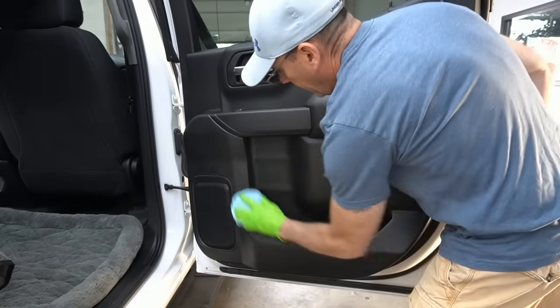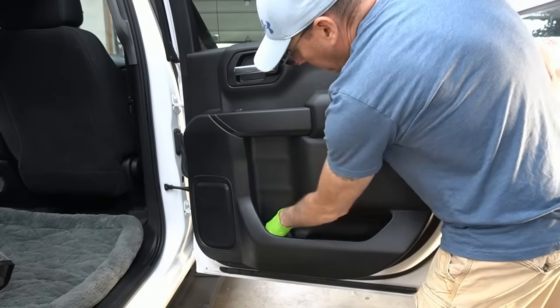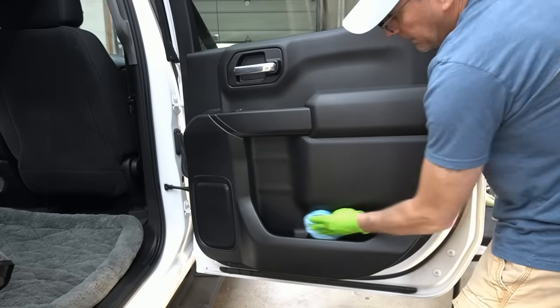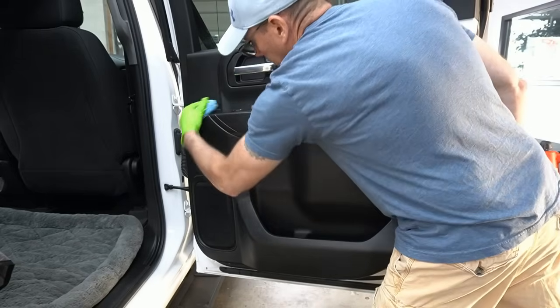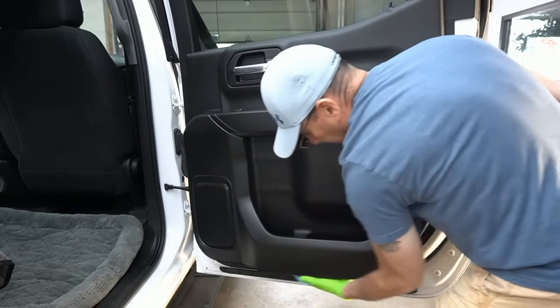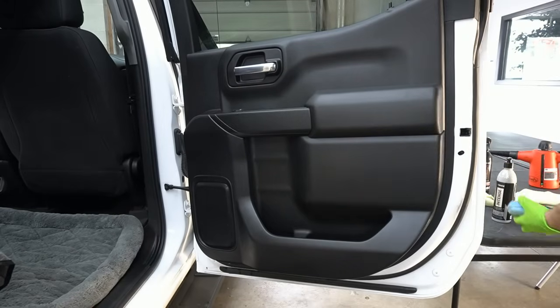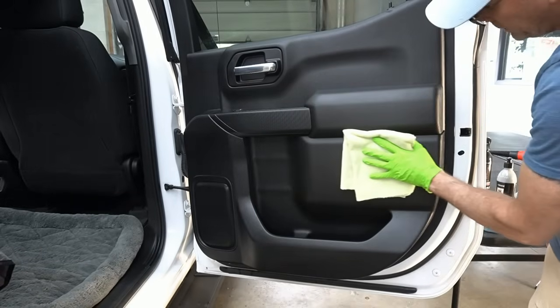So I will go ahead and protect a whole big section of the panel, maybe the whole door panel, including the pockets, all the hard surfaces. Make sure you get everything underneath, on the sides. And then I'll take a microfiber and I'll just very lightly go over it.